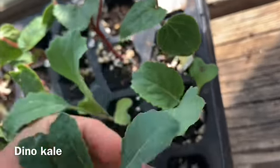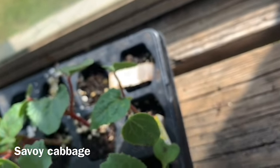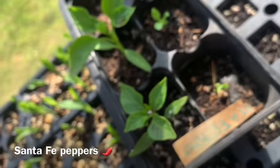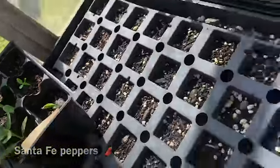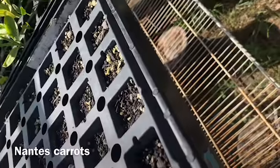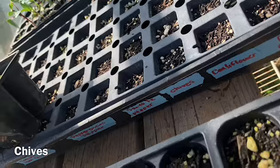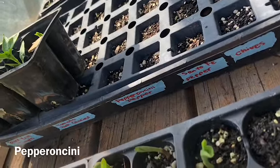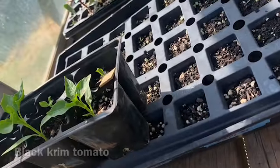Dino kale. We were excited about that, but that's probably gonna start bolting. So Frank's gotta take that to the other party. Cabbage. Red okra. More Santa Fe peppers. This has a whole bunch of stuff in there. I don't know why I decided to still do a row of carrots. Cauliflower. Chive, more Santa Fe peppers, pepperoncini, a bush tomato called Glacier, and a black creme tomato.